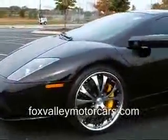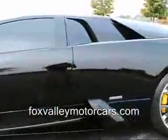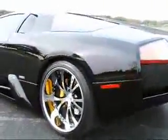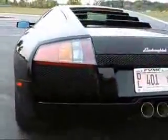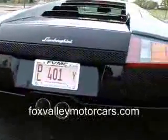Widely regarded as one of the most beautiful vehicles to ever grace the American roads, this black Murcielago is powered by a 6.2 liter V12 producing 580 horsepower. It is in incredible condition, and listen to it idle. It's like a symphony.